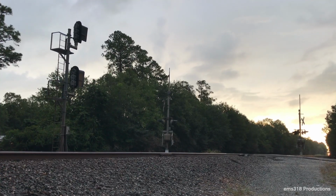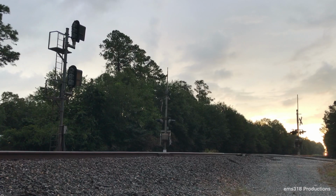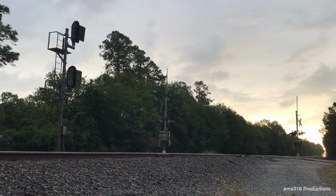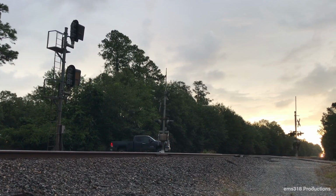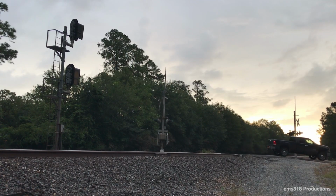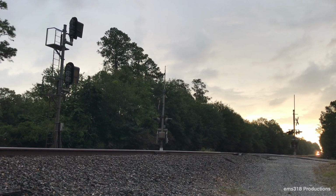On the 28th, I was waiting to pick up a crew at East Brimstone, as a mainline freight train was heading west with quite the consist. UPAC 44CW 6669 was on the point, followed by SD40-2 1749 and SD70ACe 8502. They had just departed from Lake Charles, Louisiana, with a short journey heading to Beaumont, Texas.